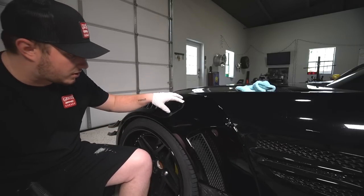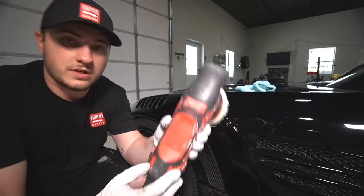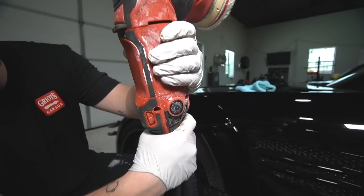And because this is uncharted territory, I'm going to use a slower speed, so you guys can kind of check this out. On Griot's, there's an ambi speed selector. I'll probably do speed 3 and see what happens.